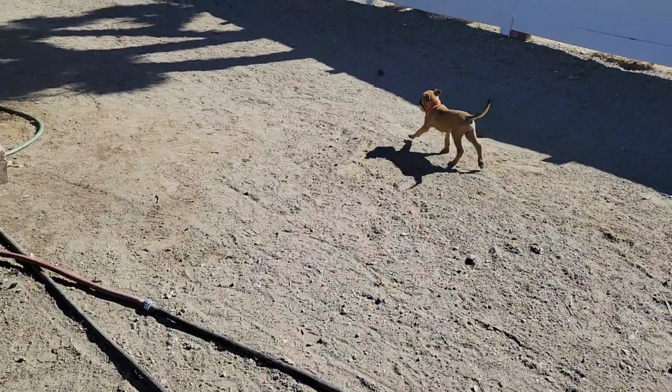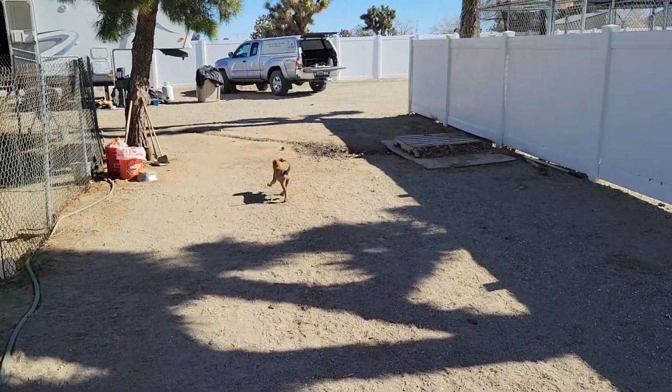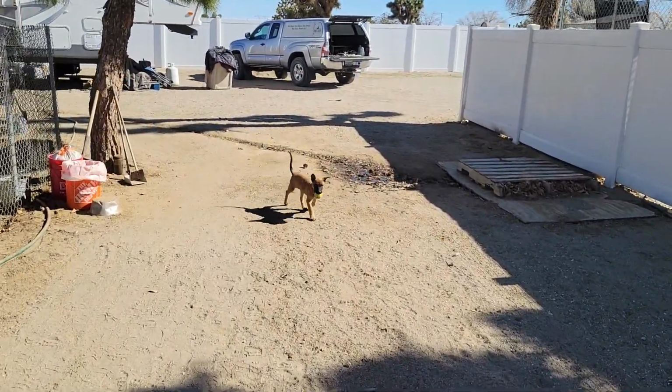Came right back, but then he gets possessive and wants to take off. So we're going to stop this because I'll put a leash on him and not get him even in the habit of doing this, running away from the game, because it gets to be a bad behavior, right?